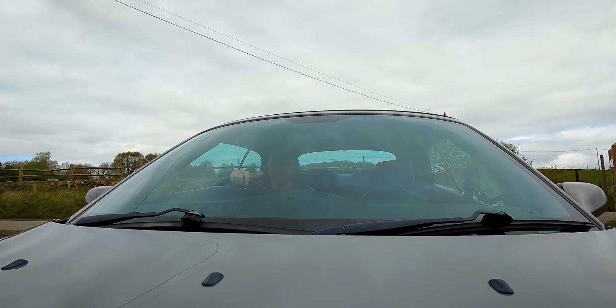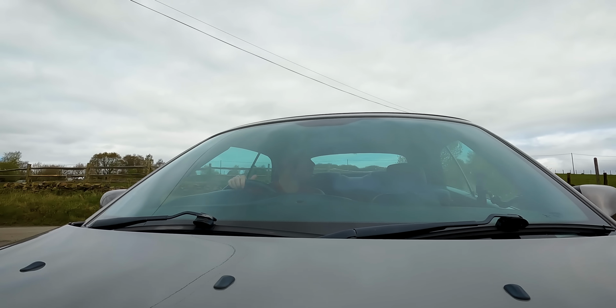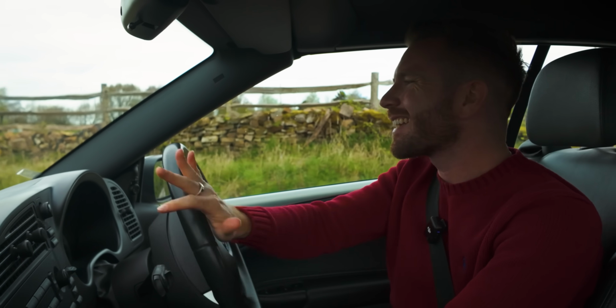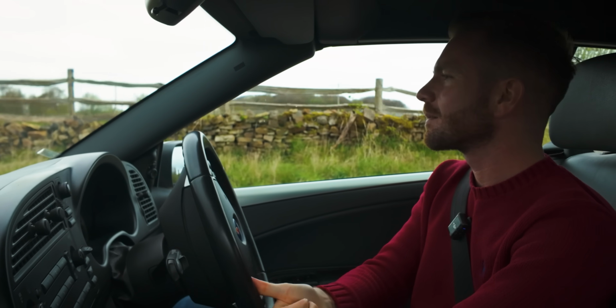That's reverse, isn't it? You never know with Saabs. They're just weird. They're like Scandinavian Citroens. That's what they're like.